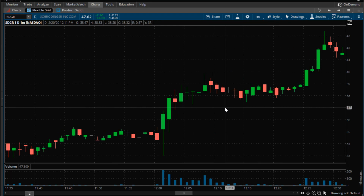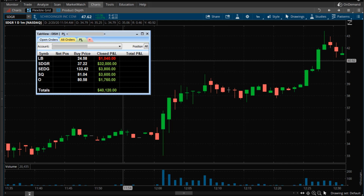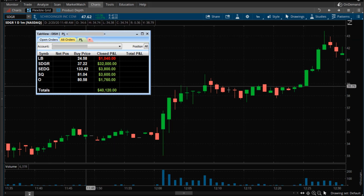And within a minute, I was up over 30 grand and I sold it. So I made this much money within 1 minute on SDGR. It was way too fast to alert the room. I was on the go and I just pressed buy, buy, buy.